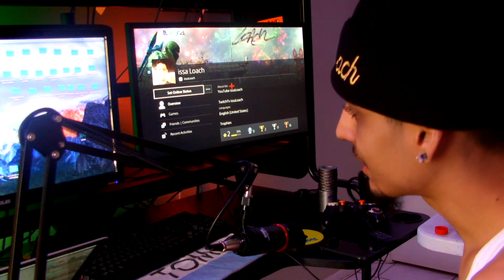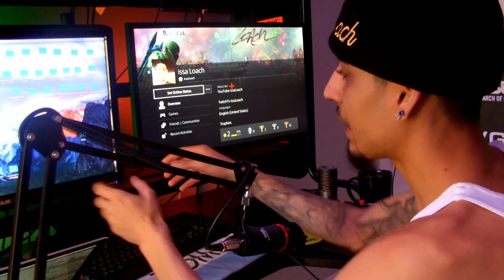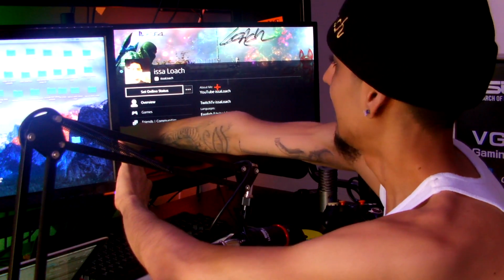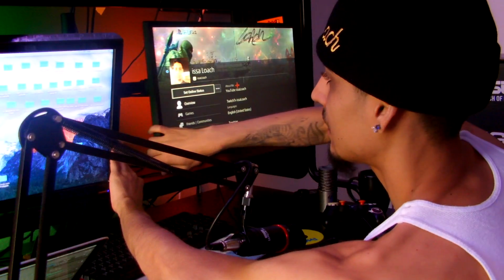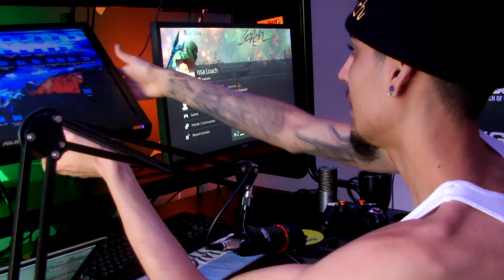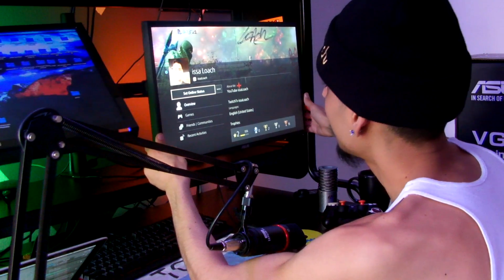Alright, so here we are. This is the actual setup itself. We have a dual monitor stand. Look at that. Fully functional. I could do whatever I please with this thing. Tilt, up, down, left, right, side to side. Let's move them up real quick to show you the lights in the back.